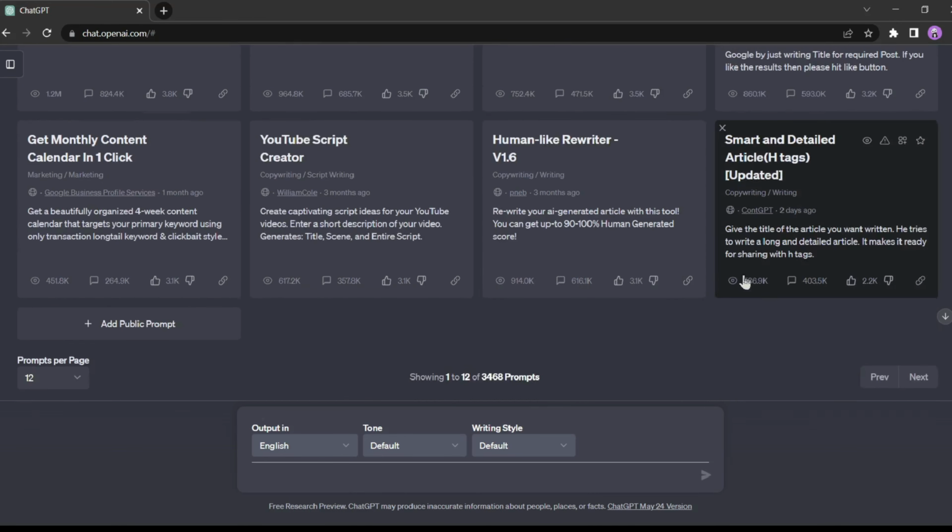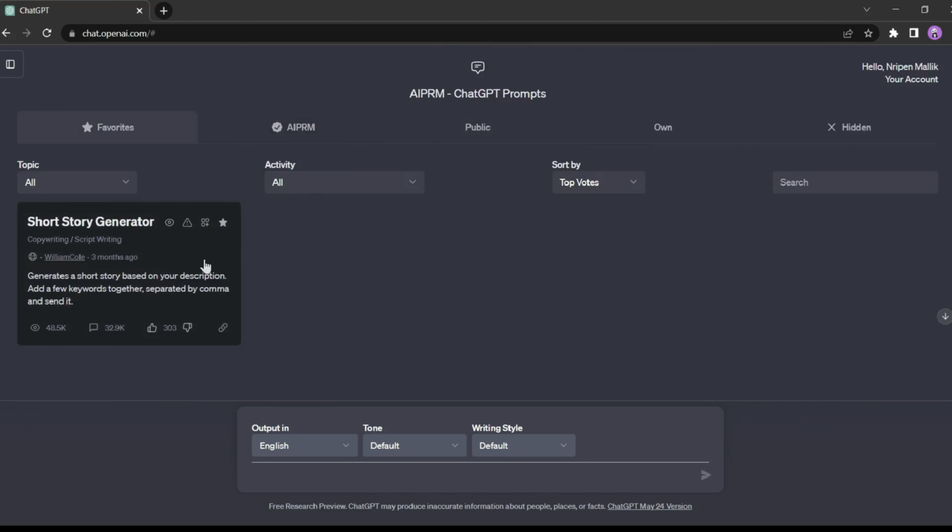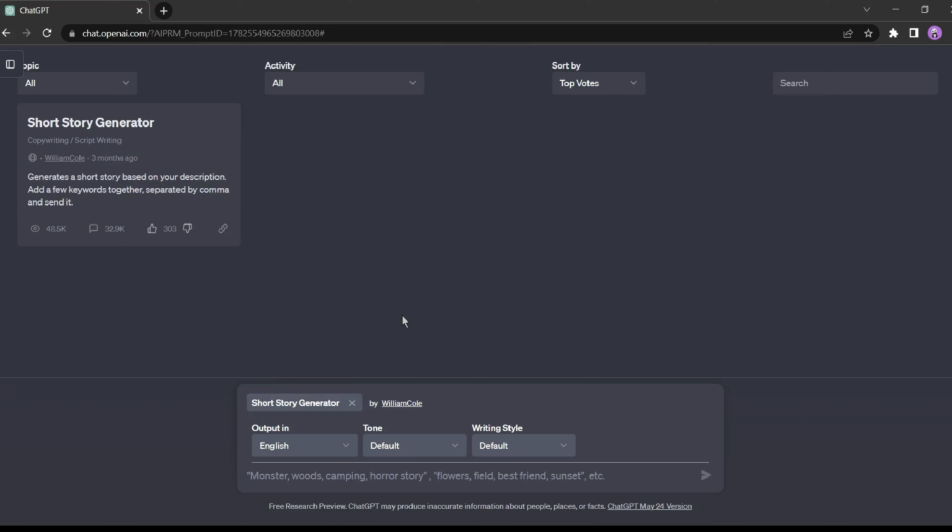Now you will see a huge number of prompt templates in the public section. Find the Short Story Generator template. I added this template as a favorite. It is a very capable prompt template, which allows you to generate a short story based on your description. You have to add just a few keywords.